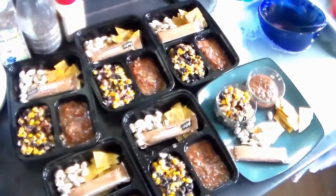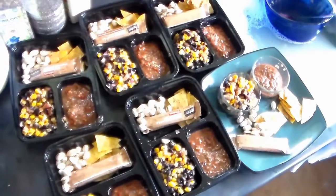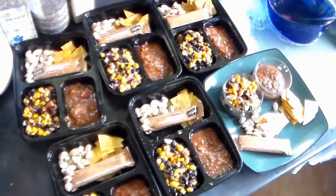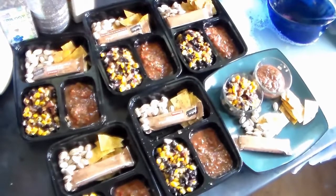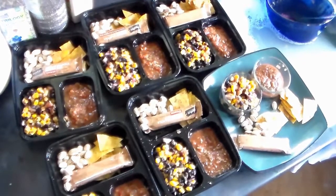Yummy! I'm gonna go munch on mine. I'm probably not gonna eat it all right now. I'm just gonna munch on a little bit here and there and have a Diet Coke with it. I've already had, or not a Diet Coke, a Diet Pepsi. I've already had 1 Diet Pepsi for today, but I'm gonna have another one too. But yum! This looks delicious. Alright, see ya!